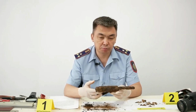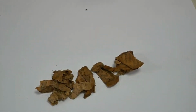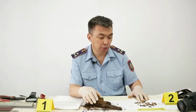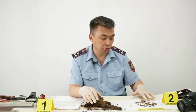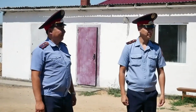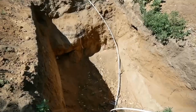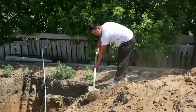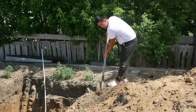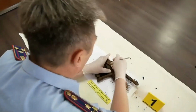Officers said that the weapon had been in the ground for years and had been severely corroded and was in no condition for use. After the removal of the basic rust, it will be preserved with a special solution and will be on its way to the local museum. How this Japanese gun ended up in Kazakhstan is anyone's guess. It is possible that it was brought by a soldier who fought in the Soviet-Japanese War in 1945 and captured the gun as a trophy.